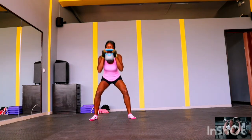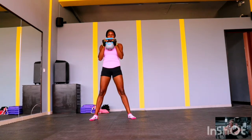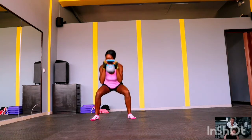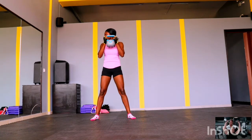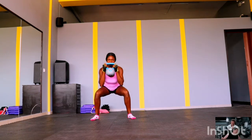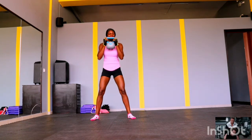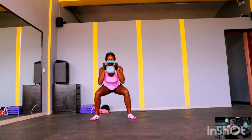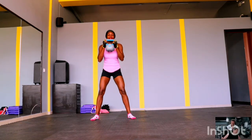Okay, that's squatting down very deep. Here you can see that we are working the upper body and at the same time the lower body, because we have the weight of the kettlebell in our hands, and then the squats. As we're squatting down with it, we're also toning our legs, right? So that's the good thing about kettlebell.